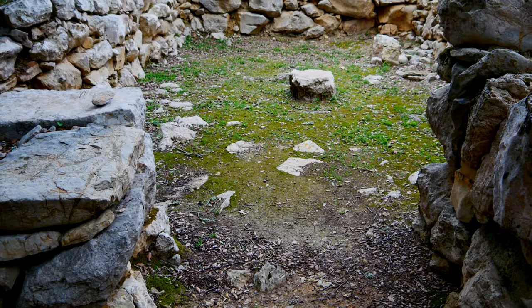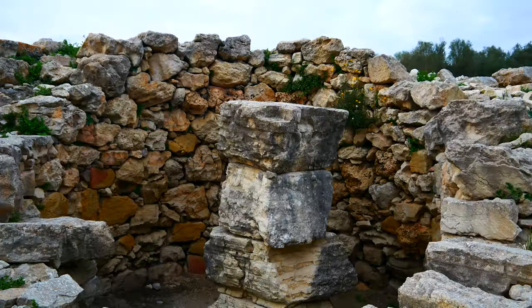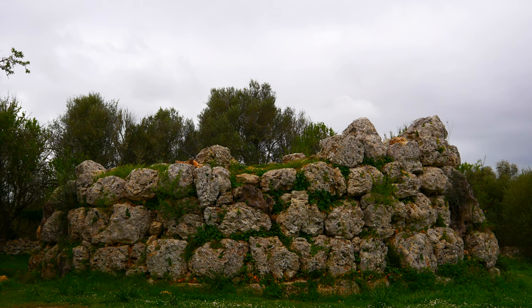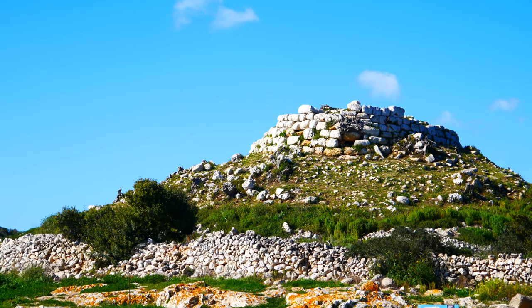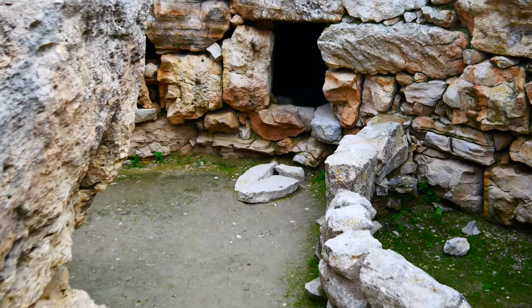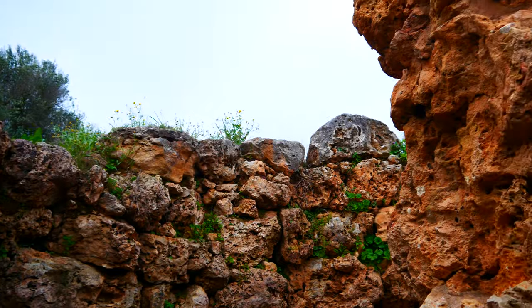Now, we can't go much further without a sidebar on Talaiots in general. So Talaiot is the name for these striking towers that are found on Majorca, and especially Menorca, where you can barely go 100 yards without tripping over one. Here's the main thing that will surprise and confuse you. The bottom line is, we do not know the exact role of the Talaiots. Now, let me say that one more time.